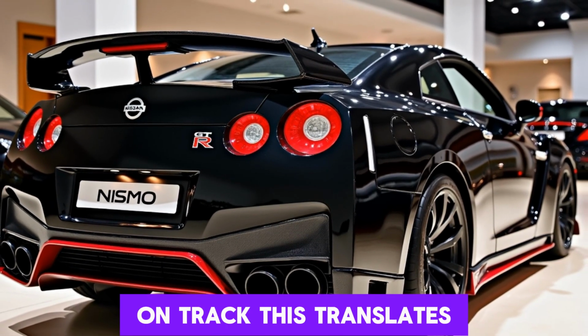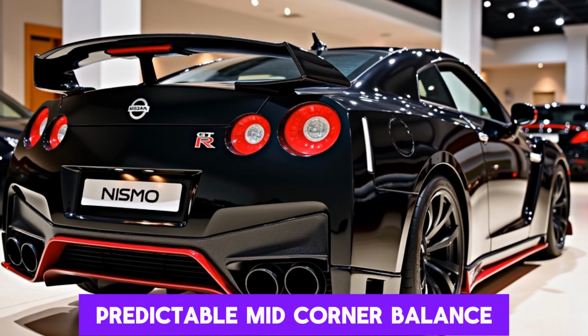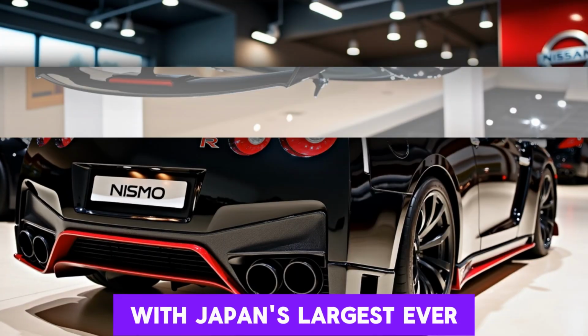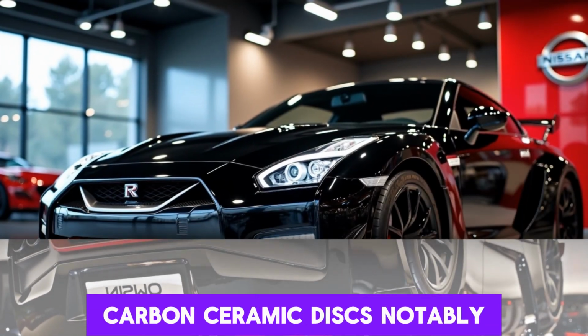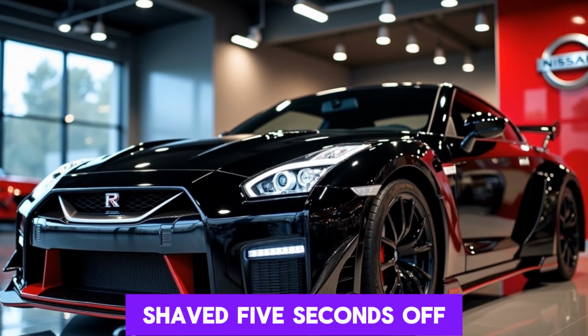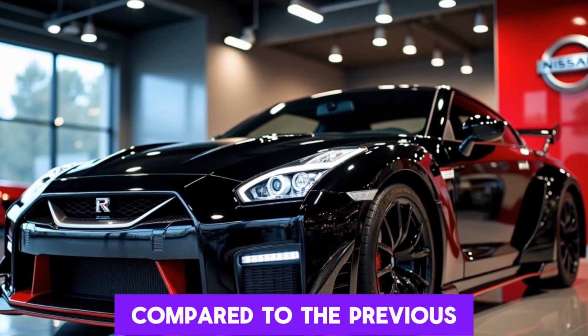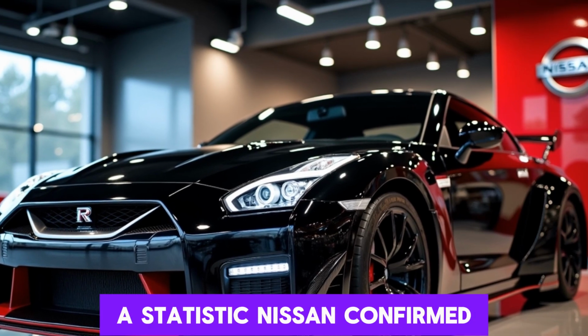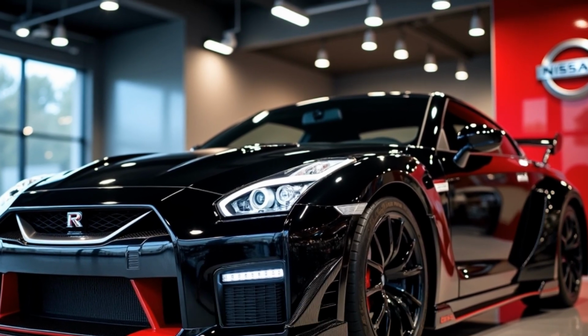On track, this translates to razor-sharp turn-in, predictable mid-corner balance, and such tenacious braking that Nissan fit it with Japan's largest-ever carbon ceramic discs. Notably, the reviewer highlights that the 2019 refresh shaved 5 seconds off Nürburgring testing laps compared to the previous model, bringing it to around a 7:03 mark, a statistic Nissan confirmed via internal tests.